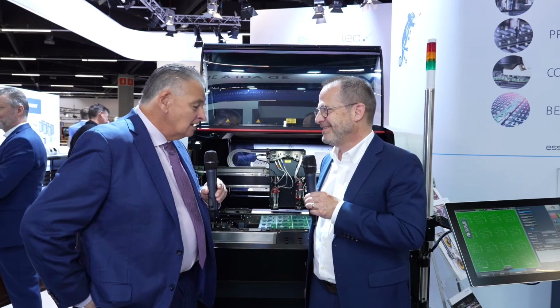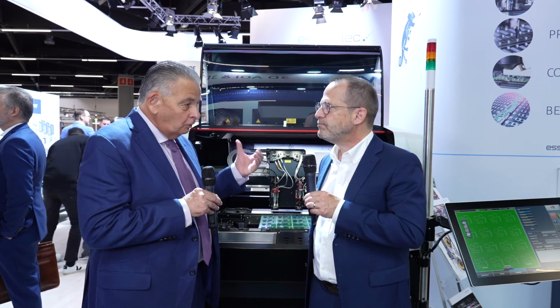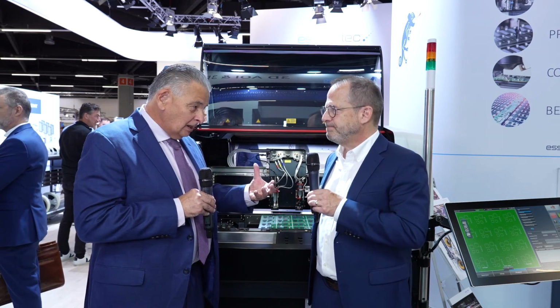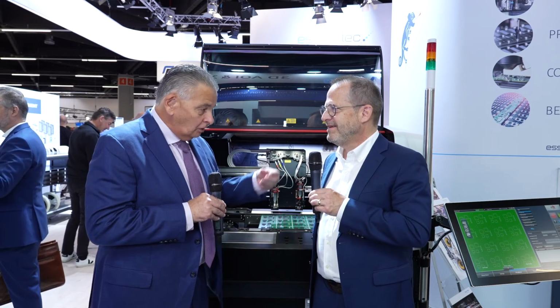Good, excellent. So the other thing that you have, on the other side of the booth, is a reballing system. Now, reballing up until now has been mostly a manual process. Correct. But you've actually managed to automate it. Can you explain to our viewers a little bit how it works? Yes. It was a little bit by chance that we discovered that reballing is done manually. We were not in that market. By visiting Mexican customers in Guadalajara, we realized that to do reballing, you needed a manual small screen printer and then manually put the balls on it.